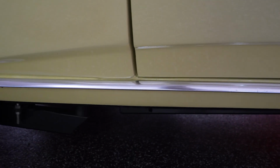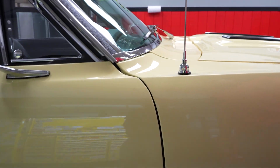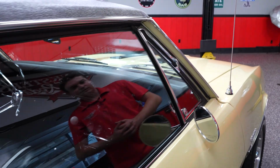Down low on the door, that's in real good shape. You can pan up towards the middle, towards the top. Beautiful all the way across. You don't see cars like this come in too often, not of this quality. Glass, vent window, passenger side glass, quarter glass.